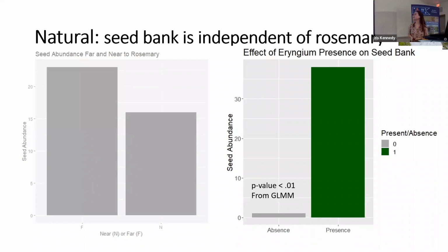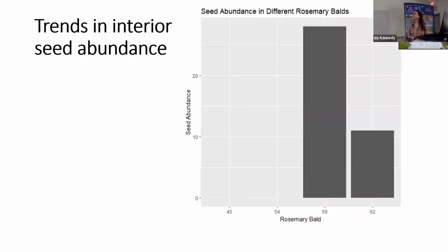But for this graph on the right, I did a generalized linear mixed model where I accounted for presence of Eryngium as a predictor variable predicting seed abundance. And I did find a significant difference. So the presence of Eryngium does tend to predict where you will find seeds. However, as you can see, it's not fail-safe. I did find some seeds in plots where there wasn't any Eryngium, which also stuck out as an interesting result to me.